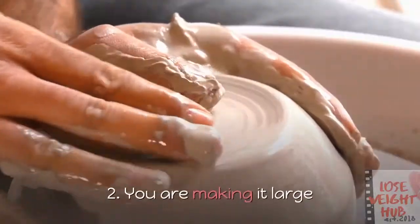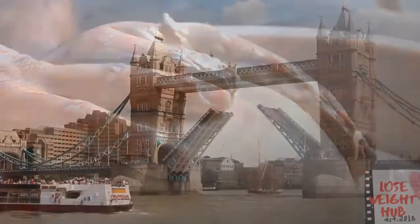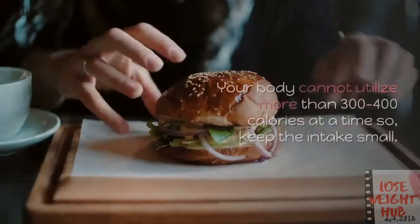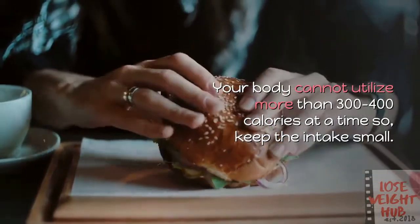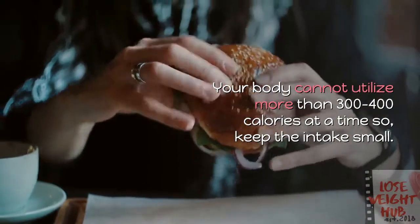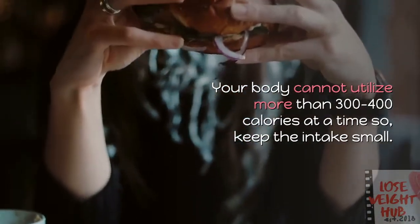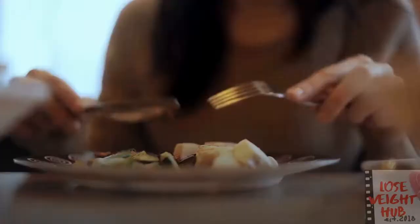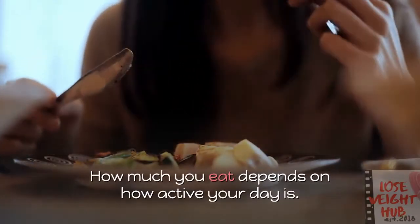2. You are making it large. Large meals and long gaps between them are no good. Your body cannot utilize more than 300 to 400 calories at a time, so keep the intake small. Don't leave more than a 2-hour gap between meals. How much you eat depends on how active your day is.